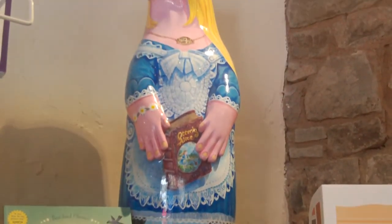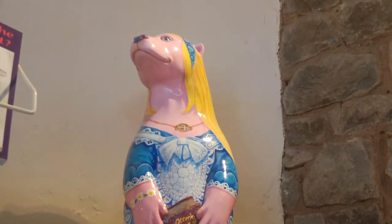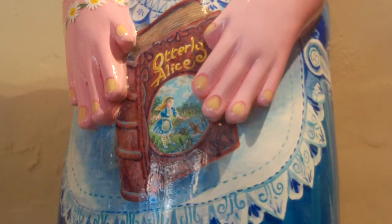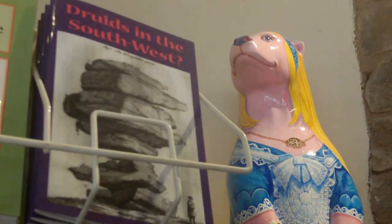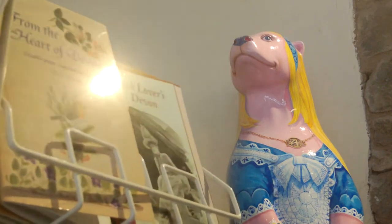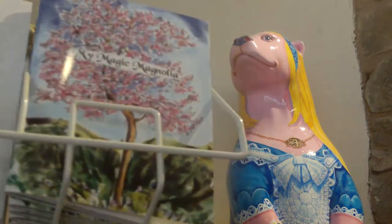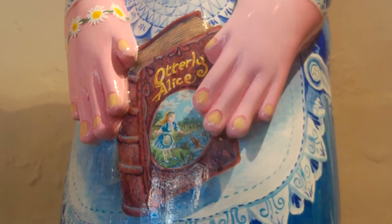We have books about Alice in Wonderland around it, as well as otters around it. It was chosen by one of our town councillors and a member of our community to fit within the venue and to represent Crediton as well as the community bookshop. You've got the Dartmoor books here on display if you want. Local interest book, the history of the church, history of St Boniface, and all that goes with Crediton.